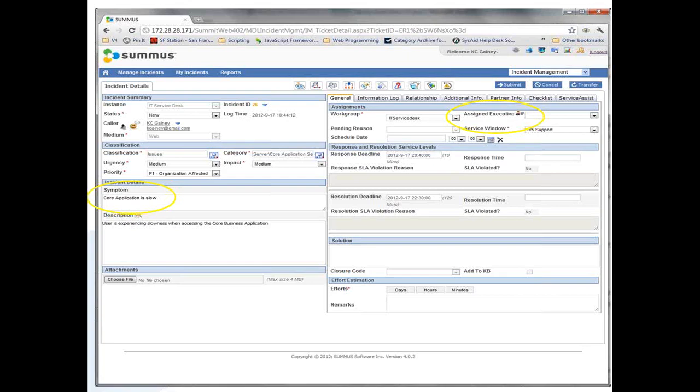I am a senior field engineer here at SUMIS, and today I'm going to walk you through a couple of incident scenarios explaining how they're typically done and how we can enhance them with Service Assist. So let's get started.